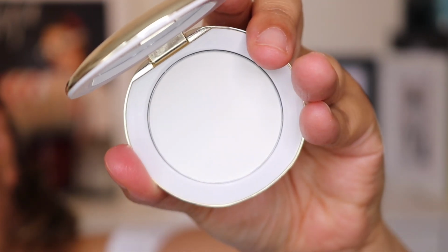You have this lovely pink pouch that it comes in, and obviously the gorgeous heavy, substantial packaging from Westman Atelier. This is what you're paying for. It's the luxury. So this is a translucent powder, and this is white. Always reminds me of the By Terry because of the way that it's white, and I just can't forget that now. I'm going to use the Westman Atelier mirror.